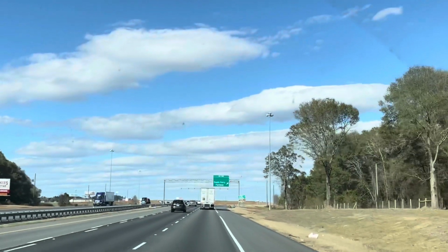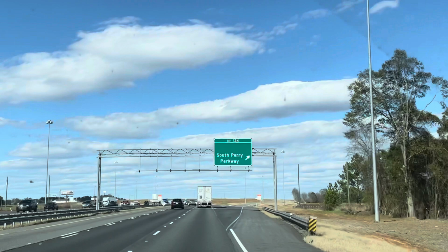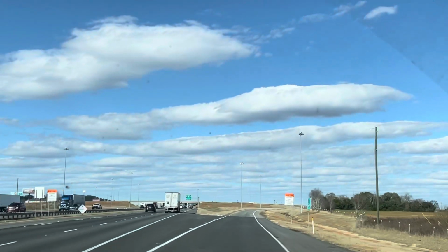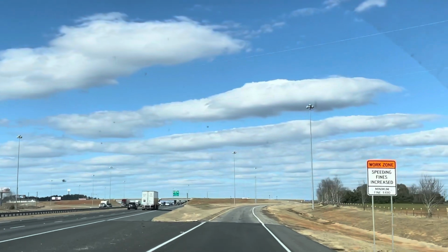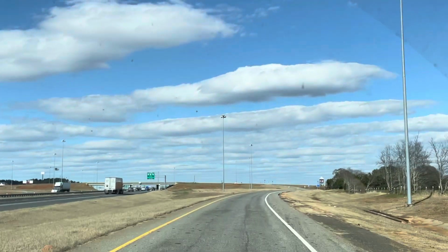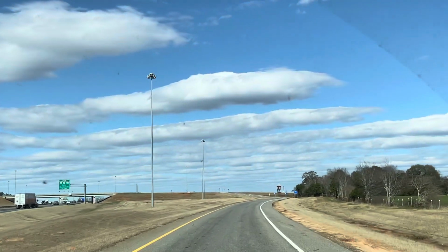This trip, we're going to make a stop at Striplings, which is exit 134 if you're heading northbound, and it's the South Perry Parkway. If you're familiar with Perry, it's very close to the Georgia National Fairgrounds. So we're on the off-ramp now, and when you get to the top of the ramp, you're going to go left, and then you'll see a Shell station.